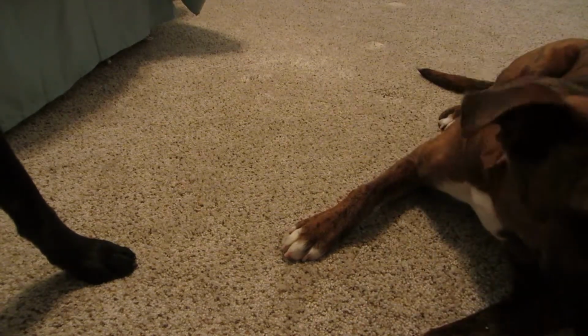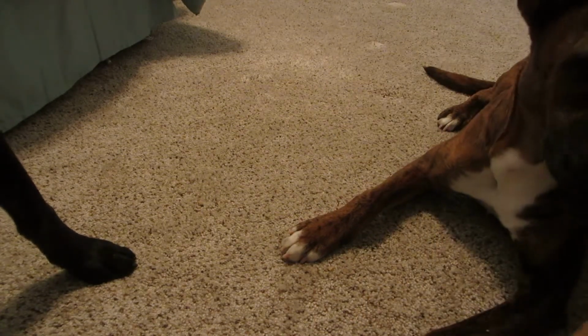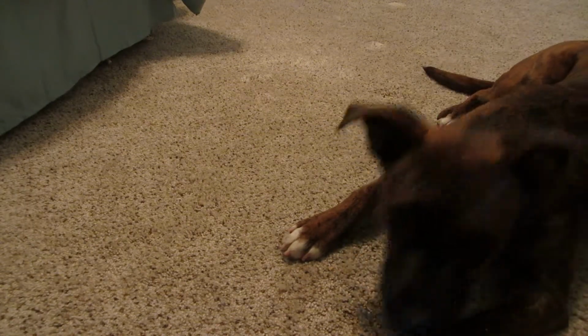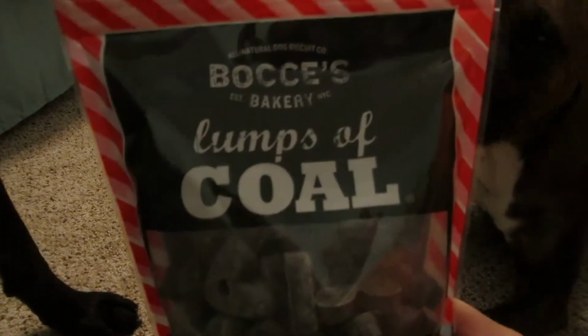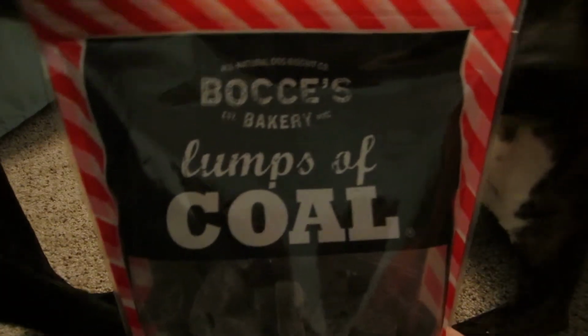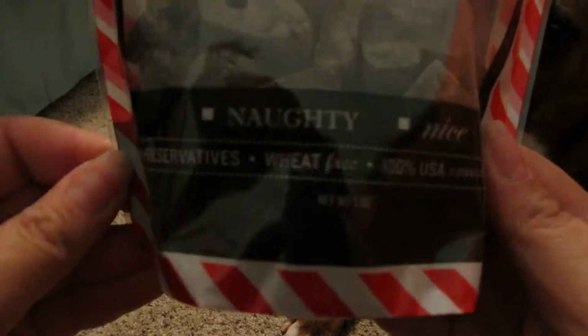Okay. The next one, I've seen these at PetSmart. And I've almost gotten them. I'm glad I didn't. Because I got them in this box. So, I still don't know how to pronounce that. Boche's Bakery Lump of Coal. Naughty, nice. No preservatives, wheat-free, 100% USA sourced.